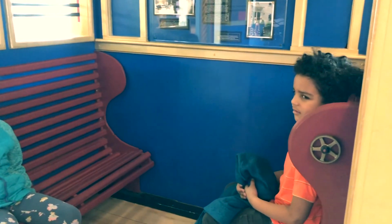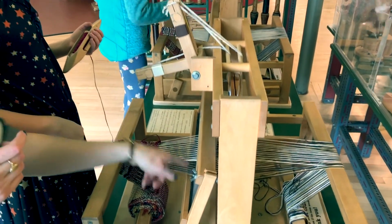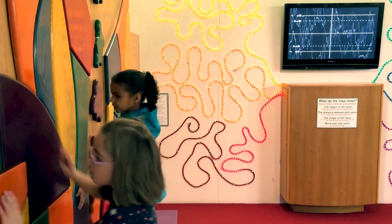Step back in time, hop aboard the trolley and learn about early forms of transportation in Dover. Become a mill worker and practice your weaving. Learn how to card and spin cotton and investigate the inner workings of a mill in our Kachiko Industry exhibit.